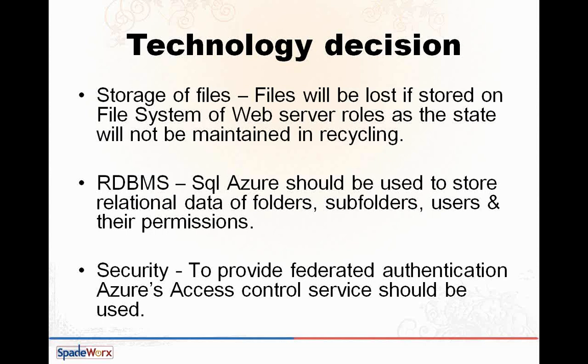So we went ahead with doing a bit of analysis and finding out if there were any open source projects available which can be used to some extent to reduce our development and design time to our good use. There were two open source projects which combined together met a lot of our functionalities. One is called Blobshare, which is a web-based file sharing or blob sharing system developed by Microsoft Customer Advisory Team, and the code is available on CodePlex.